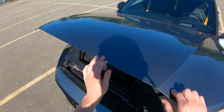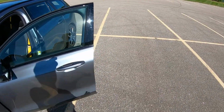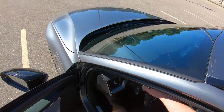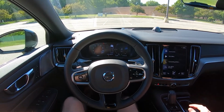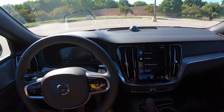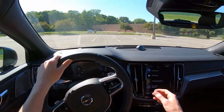We dialed them down very soft for our highway cruising, and then when the roads got twisty, I popped the hood, twisted them up 15 clicks, and then carved around. I'm gonna get the air conditioning going here. And this is mostly just gonna be a quick drive and review and discussion on the T8 model of the V60.